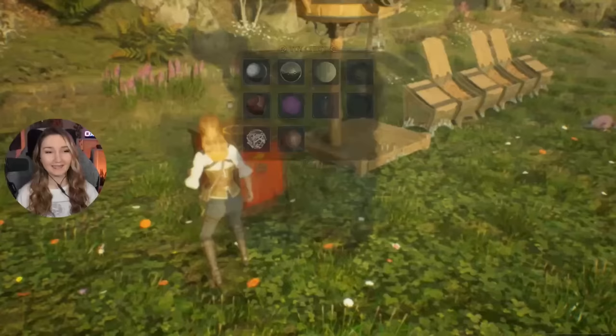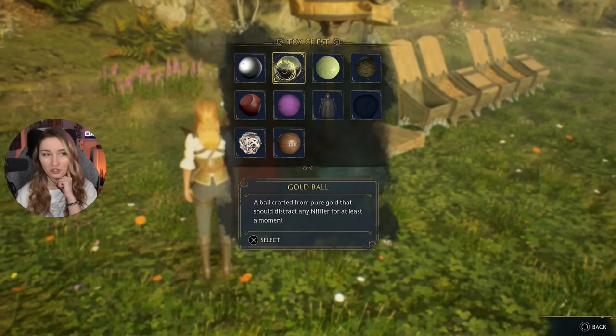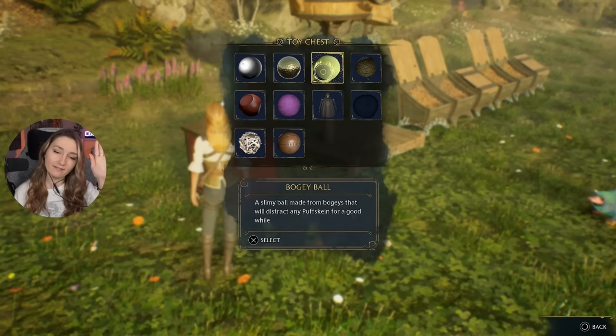Oh my gosh. Okay. I like them all to play together, even though there's balls for specific species. Like, this is good for the mooncat. This is good for the Niffler, obviously, because it's shiny balls. Shiny balls. Ha ha ha. Pause for laughter. It's fine.